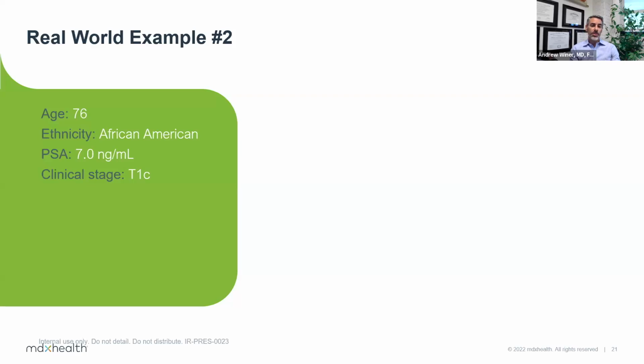Another example, number 2, this is a 76-year-old African-American male with a PSA of 7, again, clinical stage T1C. Now, this is a gentleman, he comes to me at 76 with a PSA of 7. I'm wondering why he got a PSA to begin with, but patients are living longer and they're still getting PSAs. So this is a person that in the back of my mind, I'm saying, I don't really want to biopsy him if I don't have to.